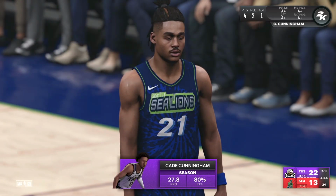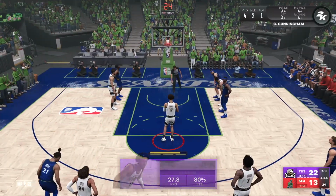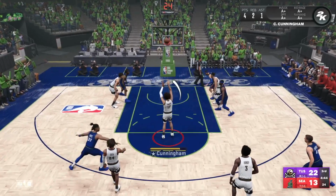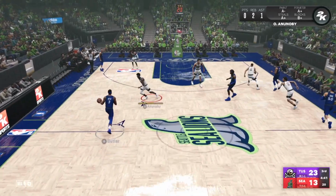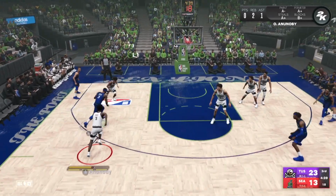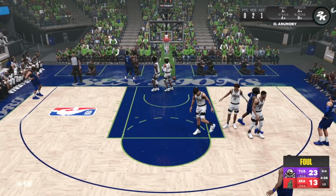I thought he was going to step out of bounds, honestly, as we missed the first one. Yeah. 28 points per game for Cade Cunningham, 80% shooting from the free throw line, which is probably one of our best percentages on the team. We're not great at making free throws, man. I'm not great, I should say, but it is what it is. So you see Jimmy Butler with the ball. I gave him a lane, and I'm not mad at that foul there by Jalen Green.